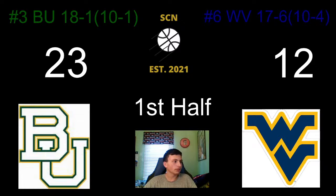Baylor passing around. Passes it in to Mark Vital, and he gets fouled. He's going to the line for 2 free throws. 12:03 in the first half. Mark Vital, 3 points, 1 for 1 from the free throw line. He misses the first one. Misses the second. West Virginia with a rebound.